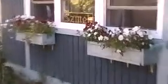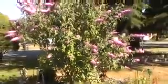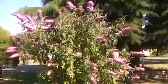And I love the pansy window boxes. Pansies are actually my favorite garden flower. I've planted so many of them in here. And that's my butterfly bush. It's just a little tiny bitty thing.